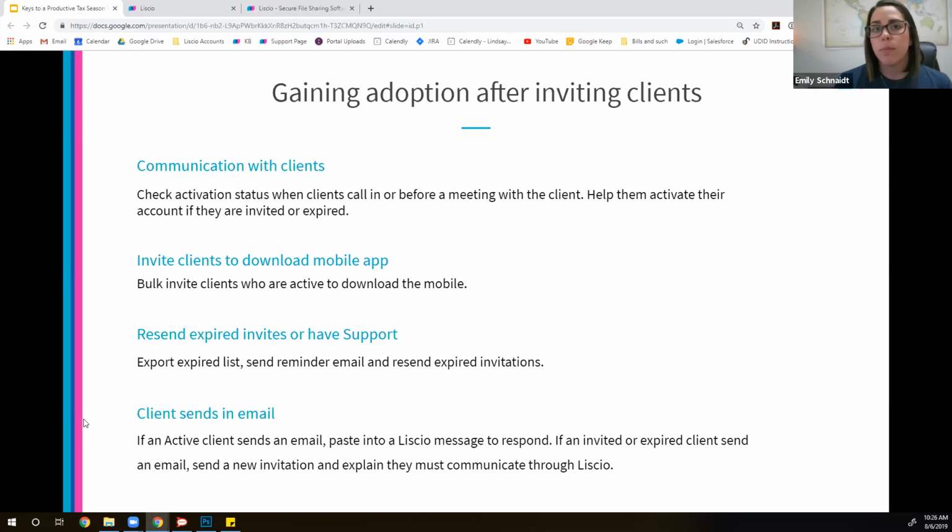Or you can also paste their message into a new message in Listio and let them know we're responding via Listio because that's the way we're doing things and you're already active. Just kind of explain that to them a little bit. If they're invited or expired and they're sending invitations, that's a really good time to communicate that they need to activate their Listio account. If they need any help, walk them through it or give us a call and we're always happy to help out your clients.